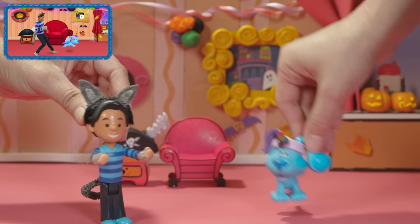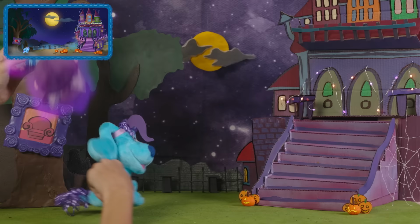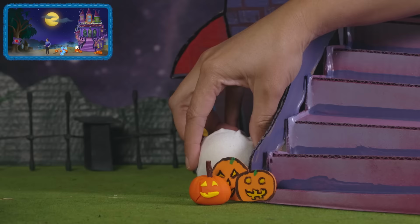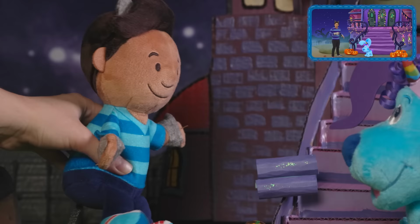Whoa! There it goes! After that ghost! What is this place? The ghost! A spooky note!